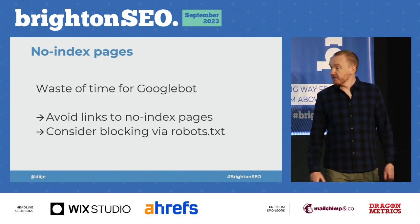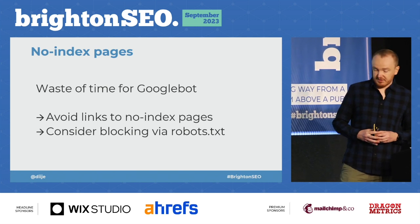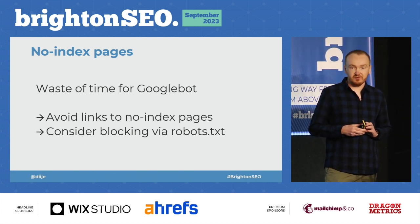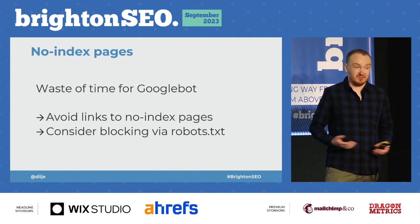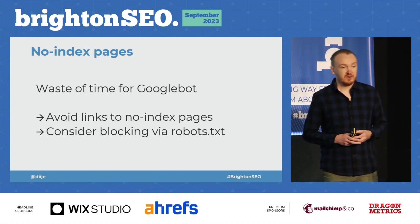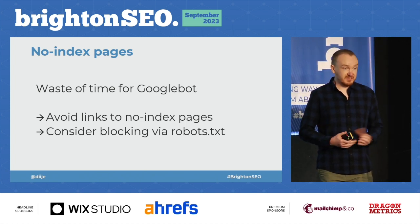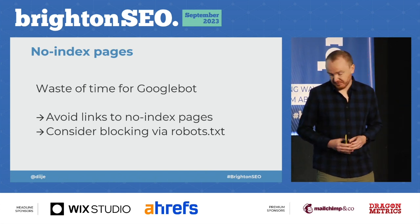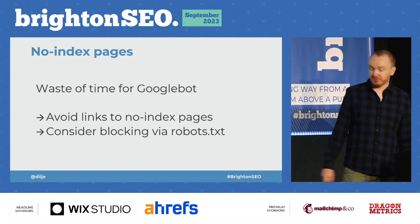Another key point is noindex pages. They are basically a waste of time for Googlebot, so it will have to crawl a lot of pages that might not be relevant at all. And it will have to crawl those to be aware that it cannot index those. So let's try not to do too many links to these pages and maybe block those.